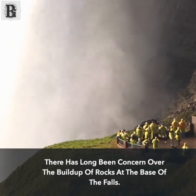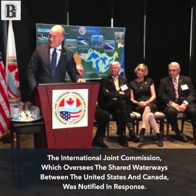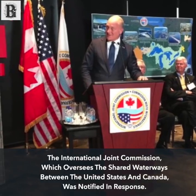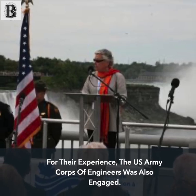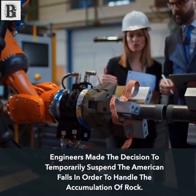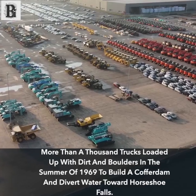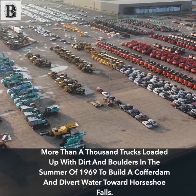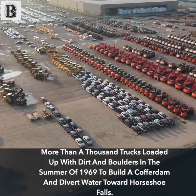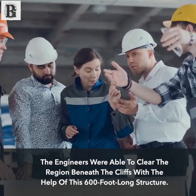There has long been concern over the buildup of rocks at the base of the falls. The International Joint Commission, which oversees the shared waterways between the United States and Canada, was notified in response. For their experience, the U.S. Army Corps of Engineers was also engaged. Engineers made the decision to temporarily suspend the American Falls in order to handle the accumulation of rock. More than 1,000 trucks loaded up with dirt and boulders in the summer of 1969 to build a cofferdam and divert water toward Horseshoe Falls. The engineers were able to clear the region beneath the cliffs with the help of this 600-foot-long structure.